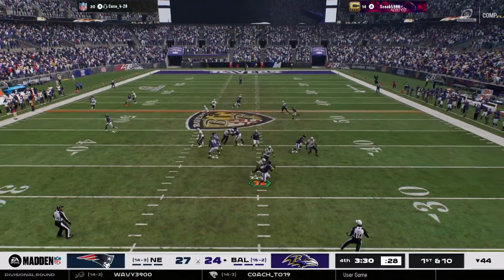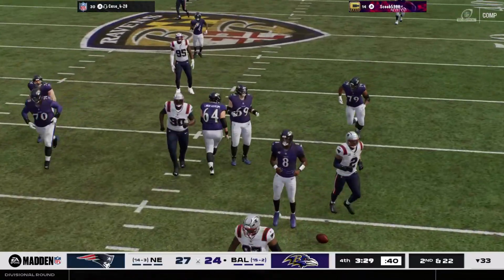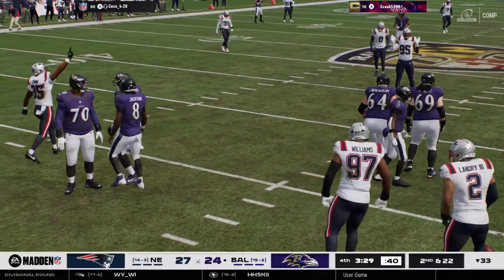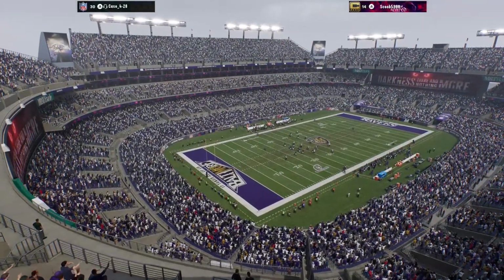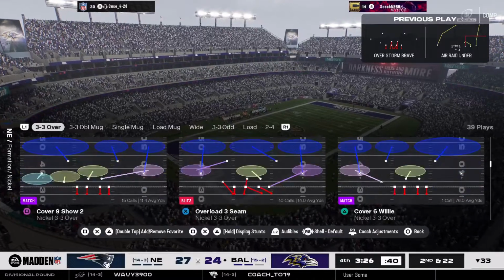Lamar throwing again. Pressure comes, and there's no place to go. The Patriots got him. And the big play drives them backwards. Second down coming up. Loss on the play. Dose of the hurry-up offense here. Now the Ravens are going to use the first of their timeouts. And they still have 2 to work with in this final quarter.